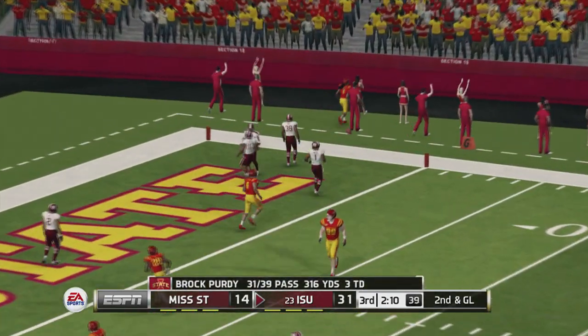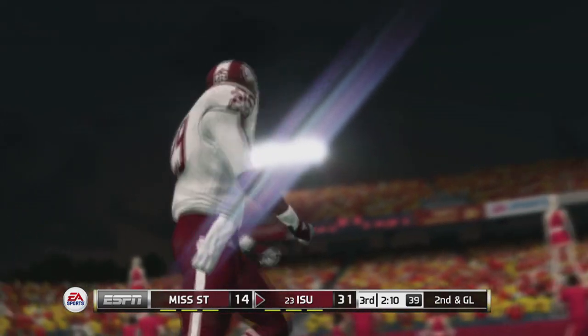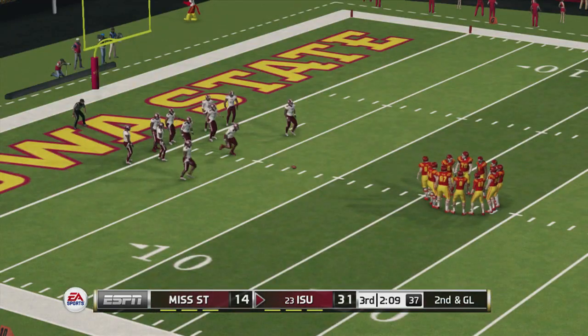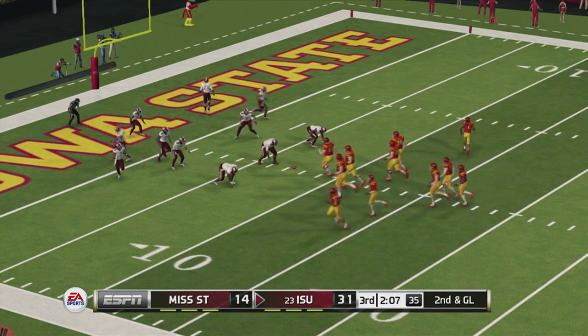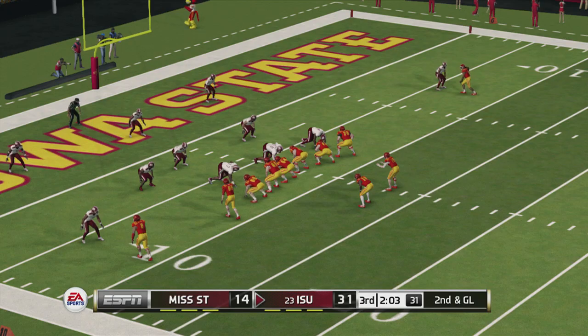Throws, and it's incomplete. You know, Brad, this is one of those plays where the quarterback just wants to apologize to the wide receiver, maybe every other member of this offense. The wide receiver, if he's smart, will come up to that quarterback, tell him to forget about it. Let's move on to the next play.